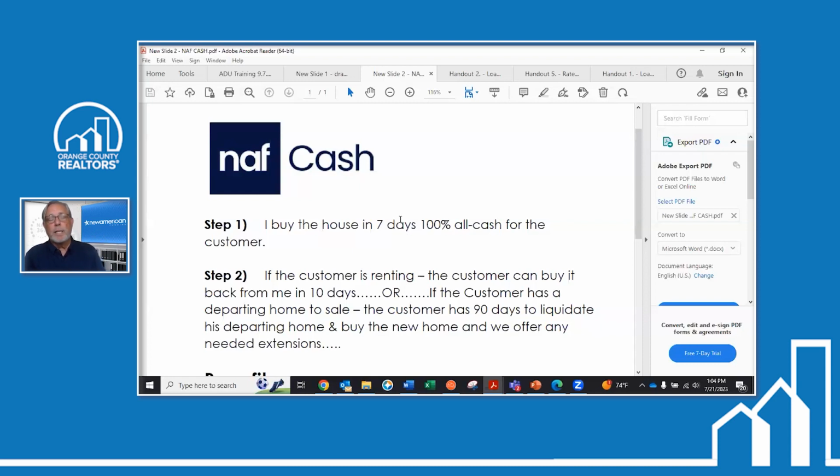If your buyer is renting a place right now, then we can close. He can buy it from me in the next 10 days and move into it. If he's got a departing residence that's going to be for sale and he's going to put it up on the market, then in that particular case, there's a 90-day window where he markets his house, ultimately gets it sold, and then buys the house back from me.